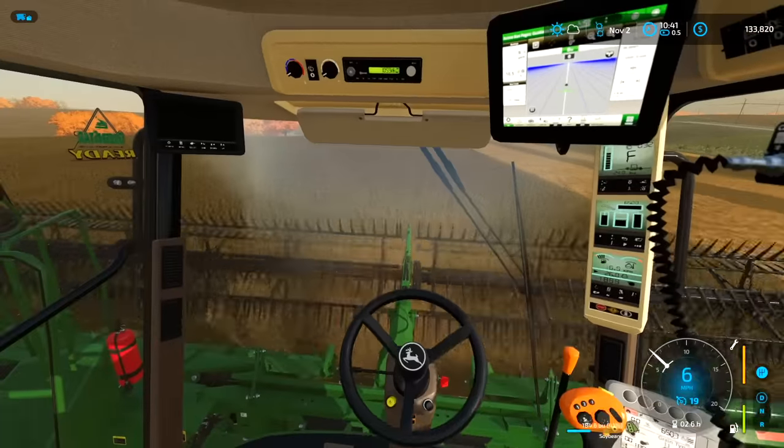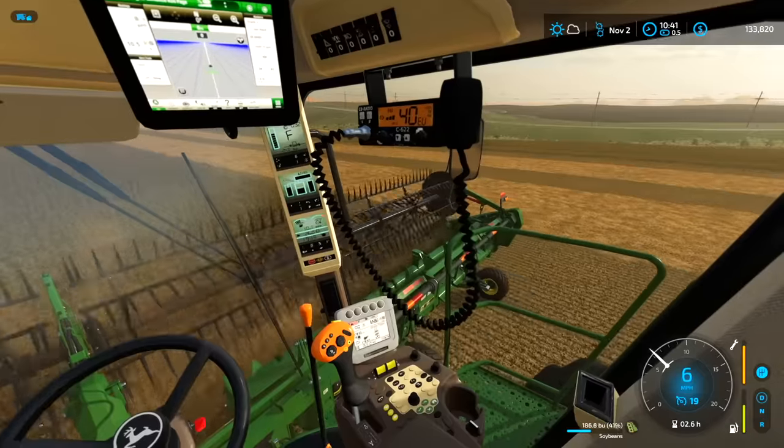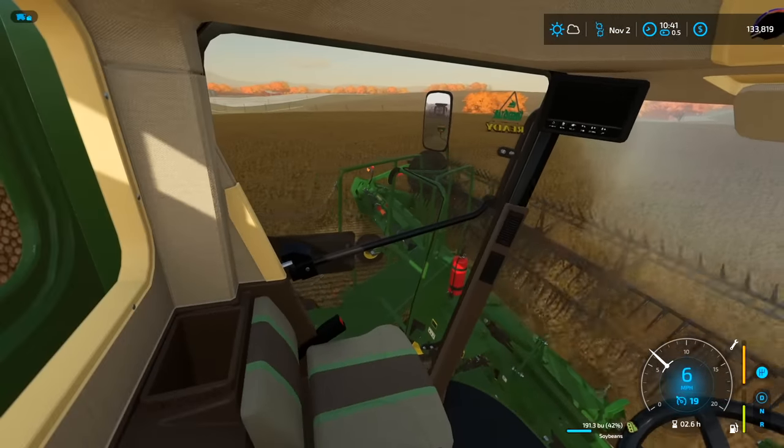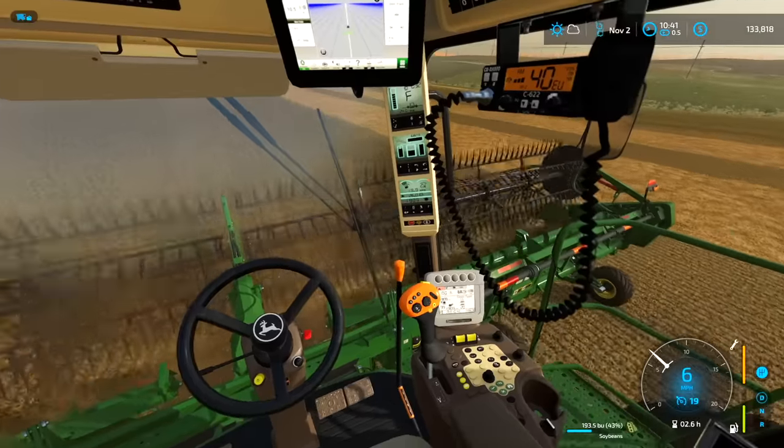Buck, you good up there? You get through the green stems? Yeah, this thing's eating it just fine. I think the knives are a little dull on this, but other than that, they should be fine. Yeah, they're a little tougher this morning.